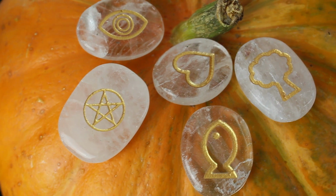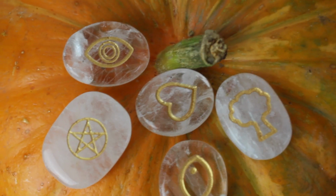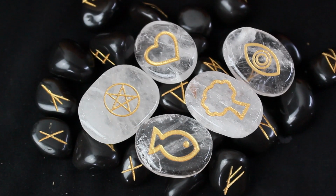So yeah, they're just like little symbols. So they have given a tree for growth, pentacle for protection, a heart for love, an eye for insight, and a little fishy for abundance and fertility. I think they're very pretty. They're going to look good next year.